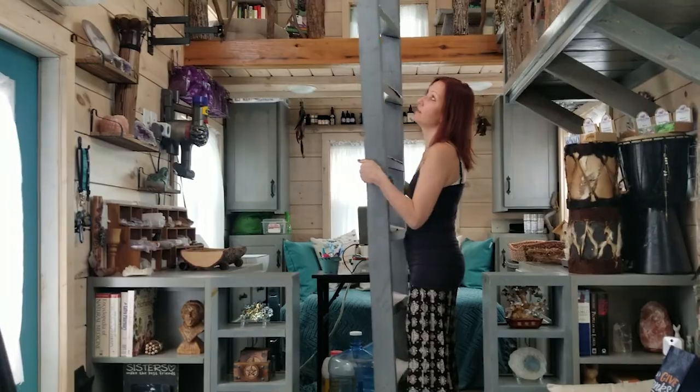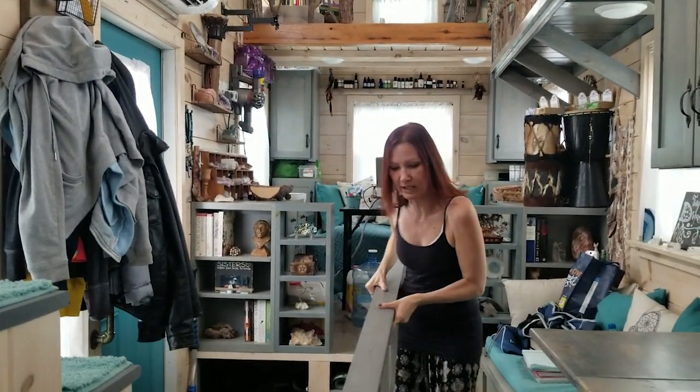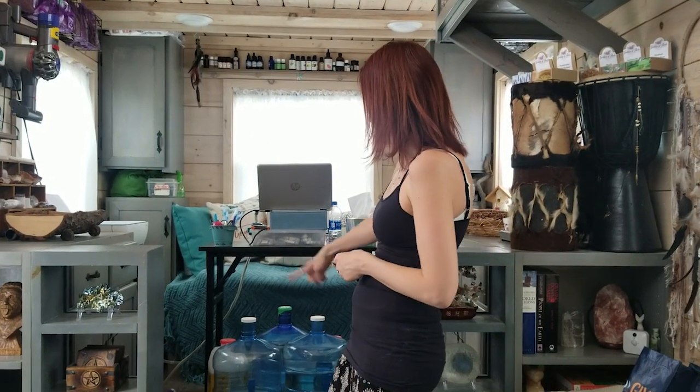It actually has a lip at the top, and I would either put it in my shed or probably put it right here until that guest went home. After the ladder was moved, all I have to do is move these things in the middle and move the desk, and the bed actually folds out into a full-size bed. And this is my living room area.